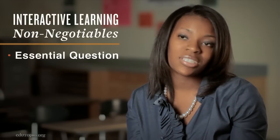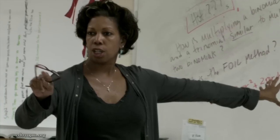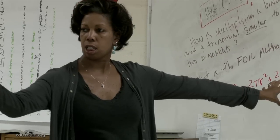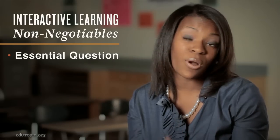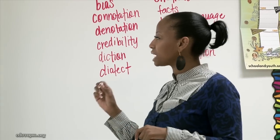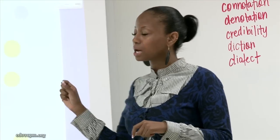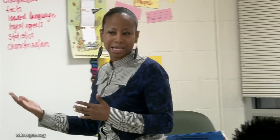The essential question is the big question that the students have to be able to answer at the end of a lesson. That's the first of our main non-negotiables. That's how we know whether our students got it or didn't get it. How do character motivations and character traits work together to help readers better understand a character? Why does a character behave in a particular way? Why does a character say the things that they say?